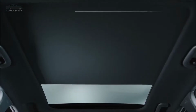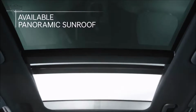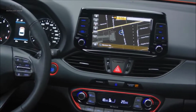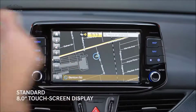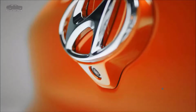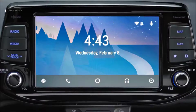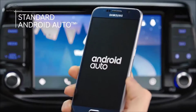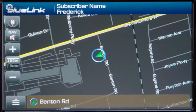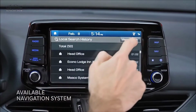About that view, the panoramic sunroof opens up to the sun, moon, and stars. Step inside a space where technology meets convenience. The standard 8-inch touchscreen gives you convenient access to a wealth of features. With the rear-view camera, take the guesswork out of backing in. Access your favorite apps with Android Auto or Apple CarPlay directly on the screen, and go from A to B and everywhere in between with help from the navigation system.